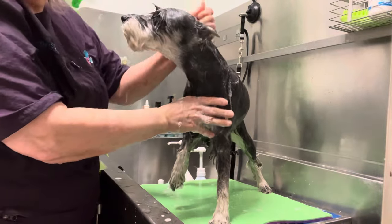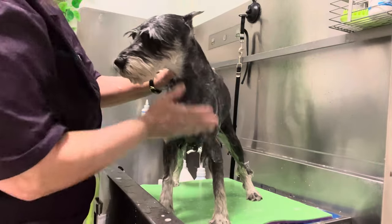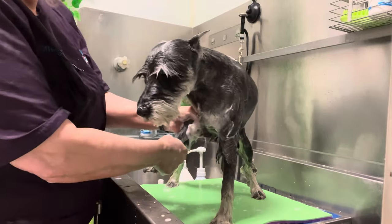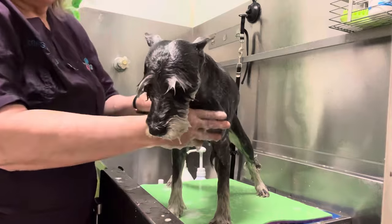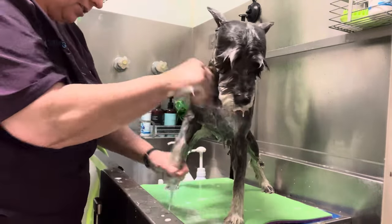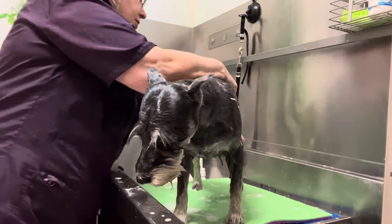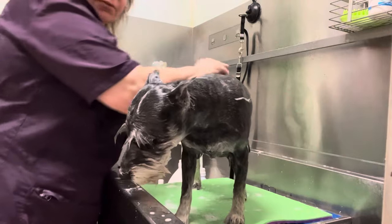So when I go to blow dry him, you're going to see me blow dry the mustache first, brushing everything up and back, and then brushing the eyebrows forward. Making sure that face is blow dried just right is going to help me achieve the goal of the look that I want.